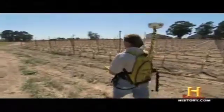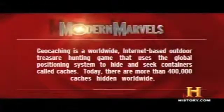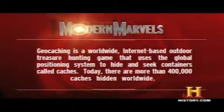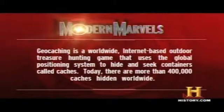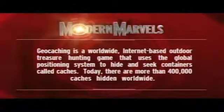Though originally a military project, the market for civilian GPS receivers has become 3 times bigger than its military counterpart. Geocaching is a worldwide internet-based outdoor treasure hunting game that uses the Global Positioning System to hide and seek containers called caches. Today, there are more than 400,000 caches hidden worldwide.